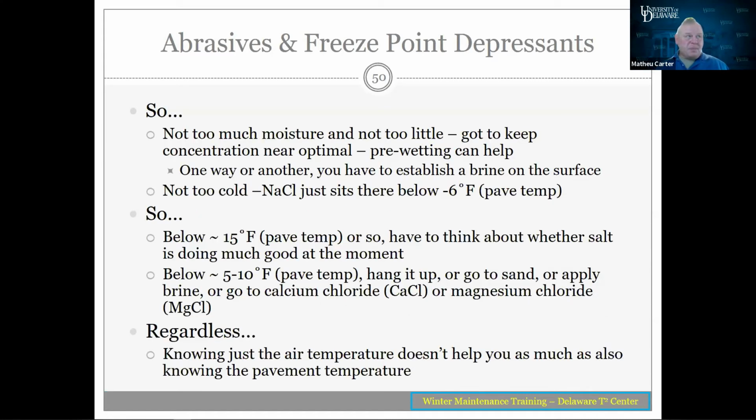And so again, we can look at different scenarios, and we'll look at some others in a minute. But the key is that we want to stay in that sweet spot, that necking area of the phase diagram that we looked at earlier, with a recognition that as the temperature drops closer and closer to something in the area of 15 or 20 degrees, it's going to be very difficult for us to maintain the proper concentration of chlorides to continue melting in that environment.